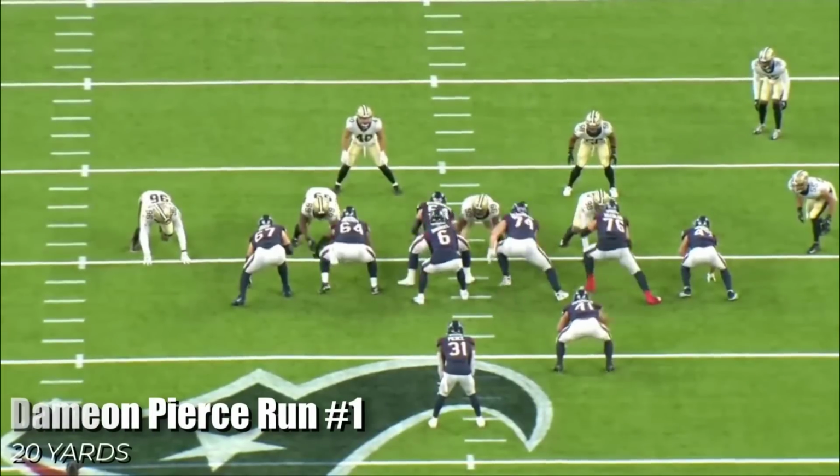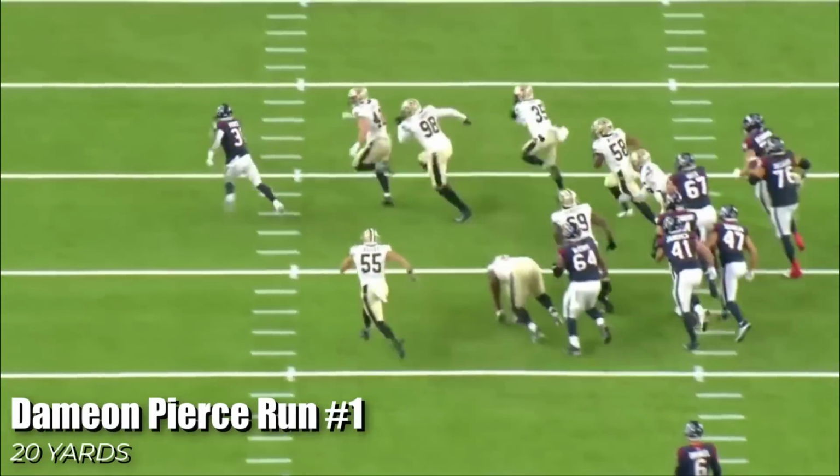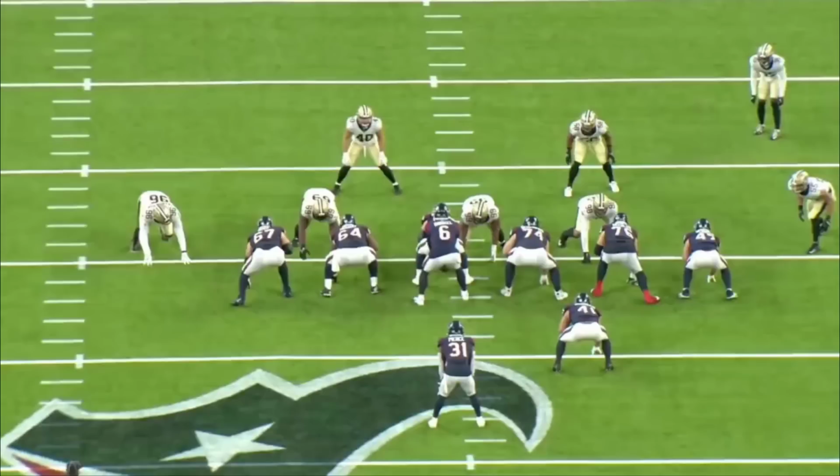So let's break down the film of Dameon Pierce, because the film don't lie. Pierce hit the ground running on his very first carry and ran with purpose, power, and juice. He really energized the Texans offense and brought them back to life after the first team was lackluster. Let's start with the formation on this run.